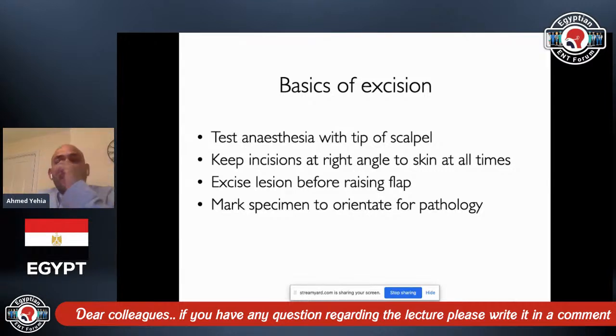Then test your anesthesia before you work on the patient, because the patient is on local, so you don't want to induce any pain for him. So test with the tip of your scalpel. Keep the incision at a right angle. Excise the lesion. First, before you start to do your flap, orient your specimen. Normally, we put 2 sutures, 1 long and 1 short. I normally put 1 at 12 o'clock and 1 at 3 and say to the pathologist, this is right or left. I use the long one at 12, the short one at 3.